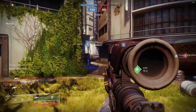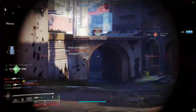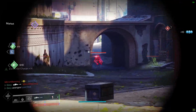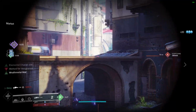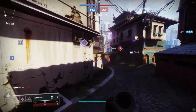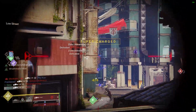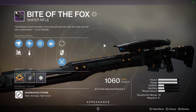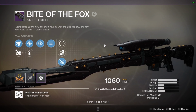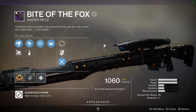In today's video, I want to talk about a specific weapon that you should consider going after before the end of the season. This weapon in particular is a little harder to go after, considering that you're going to have limited opportunities to pursue it. I'm of course talking about the Bite of the Fox sniper rifle. This sniper rifle is available only through Iron Banner, and I think we may only have 1, 2, maybe 3 more chances to earn this sniper rifle.